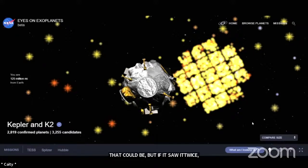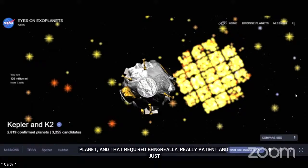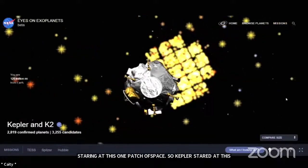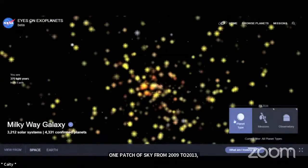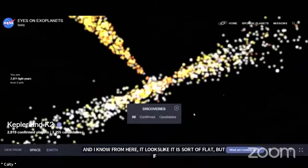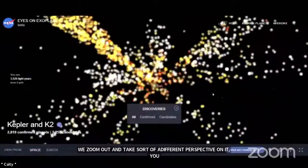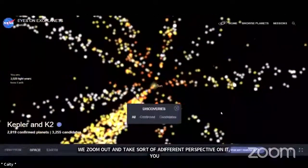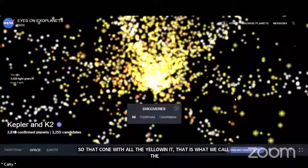So Kepler stared at this one patch of sky from 2009 to 2013. And I know from here it looks like it's sort of flat, but if we zoom out and take a different perspective of it, you'll be able to see it's actually a cone. So that cone with all the yellow in it, that is what we call the Kepler field. And it extends a very long distance out into space.